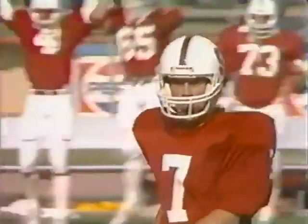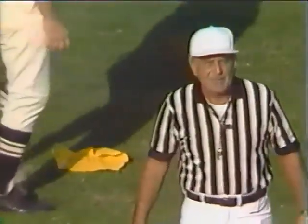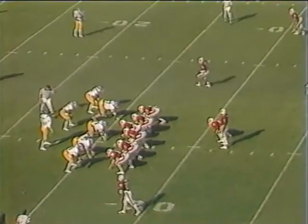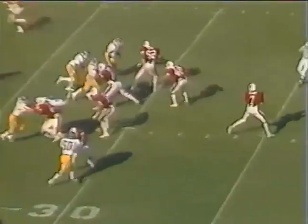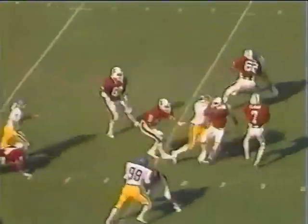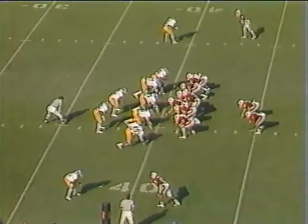Flag on the play. Ball. Personal foul, defense. Uh-oh. Tough penalty. 26-yard line, 1st and 10. Elway, shotgun. Looking for Tolliver. He's got Harry wide open. He missed him. Too much pressure. The Smothers brothers went to San Jose State.